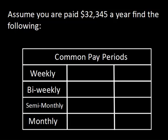Our first problem today reads, assume you are paid $32,345 a year. Find the following. We need to go through and calculate, based off of this amount of money being paid during 1 year, how much we would get if we got paid weekly, bi-weekly, semi-monthly, and monthly. The way we do this is through a simple process of division.